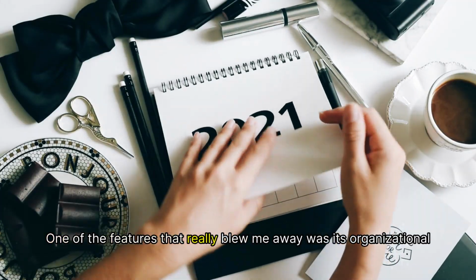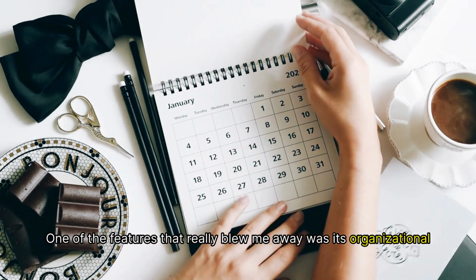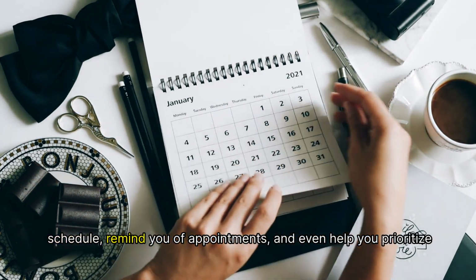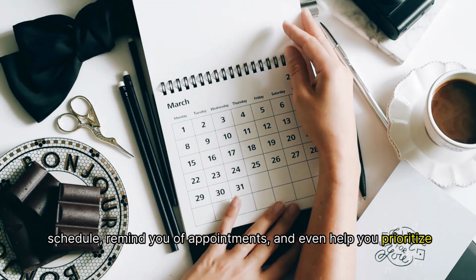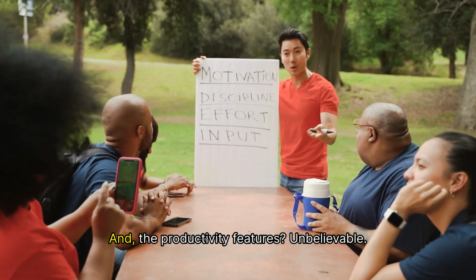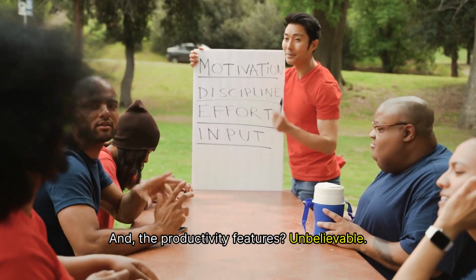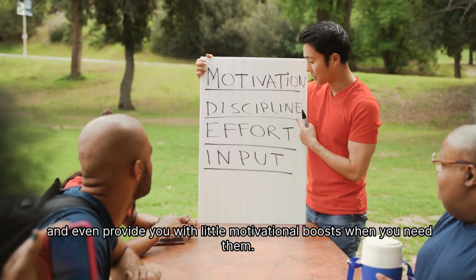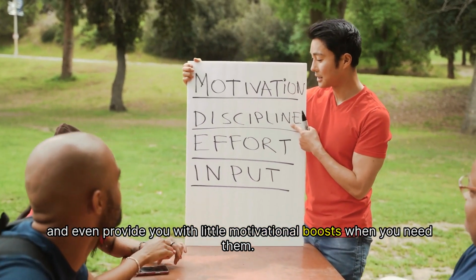One of the features that really blew me away was its organizational capabilities. I mean, this thing can track your schedule, remind you of appointments, and even help you prioritize your tasks. It's like having a personal assistant in your pocket. And the productivity features? Unbelievable. It can help you stay focused, block out distractions, and even provide you with little motivational boosts when you need them.